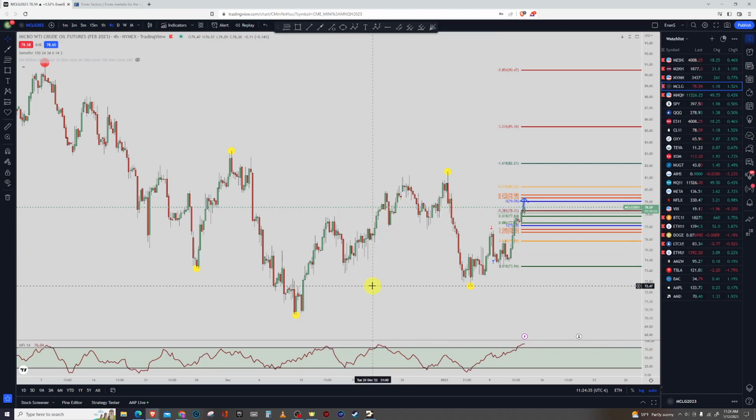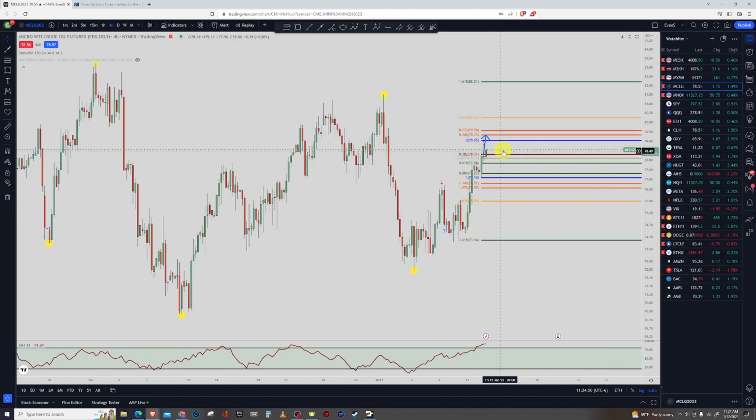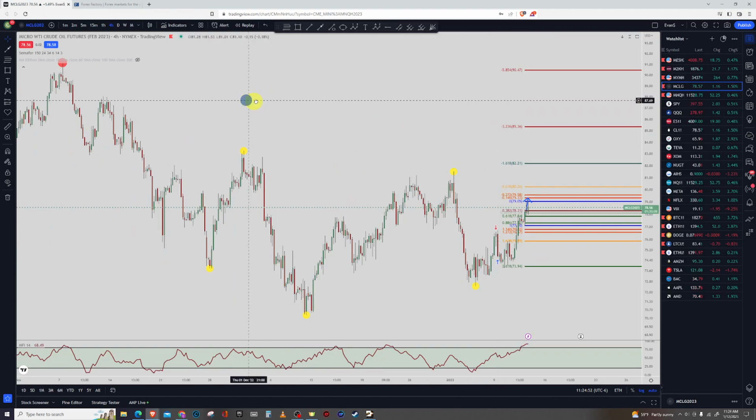But it wasn't until, because when did that happen? That happened December 22nd, and then it didn't really get the sell-off until Tuesday, January 3rd. So it can take a little while, but eventually we will get a decent move down to the downside.